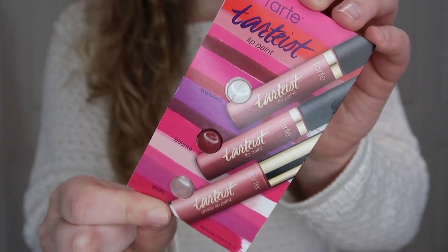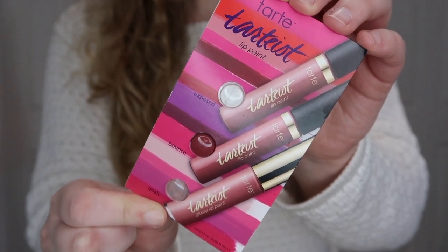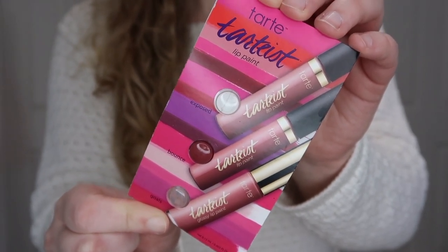This little trio of lip products here from Tarte. This is the Tarteist lip paint. This one I was really just focusing on one of the colors here. I think it was Goals. Yeah, I was focusing on Goals in my project, and this one is more the lip gloss formula. The other ones are the liquid lipstick, which I did not like as much. As you can see, I did not use this color Bounce in here. And I think I only used Exposed once and Bounce once, but I did use up Goals, so that is what considers this an empty. Even though I didn't like the liquid lipstick formula of this, I actually did really like the gloss formula, so it would be something I would consider trying again or purchasing maybe at some point. But I have a lot of lip products.